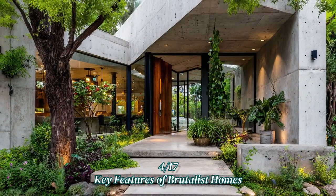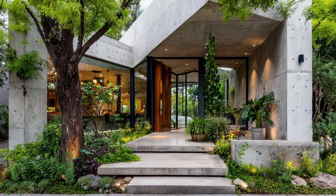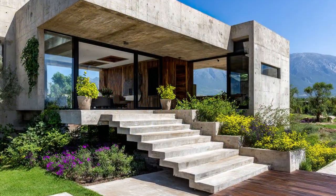Brutalist homes are known for their geometric forms, open interiors, and exposed materials. You'll often see blocky shapes, cantilevered elements, and large, uninterrupted surfaces.